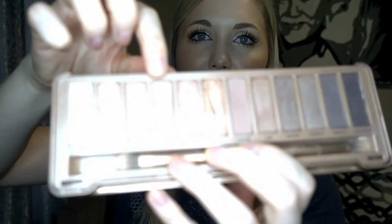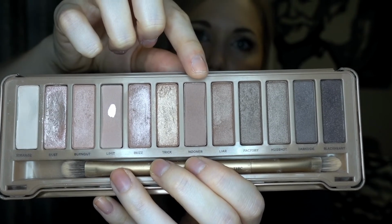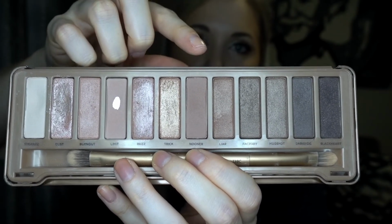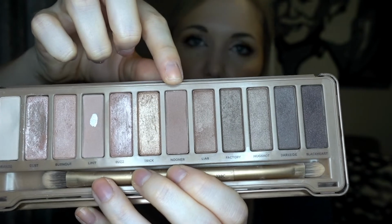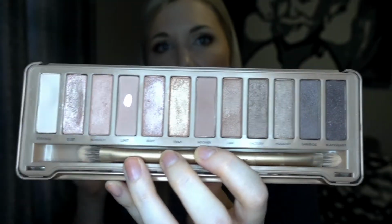So usually my main look that I do with it, I will go in with Limit in the crease all over. Then I'll go in with Nooner to kind of darken things up deeper in the crease. And then I'll usually go in with either Dark Side or Factory, or I'll mix the two together. And then I'll darken that up in the outer corner. And if I want to be really crazy, then I'll use Black Heart in the outer corner or as a liner as well. Then I'll take all those on the lower lash line. And then I'll go with Strange and I'll use that as my brow bone and inner corner highlight.